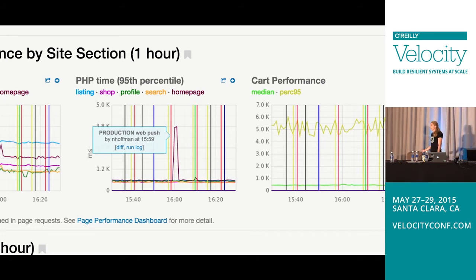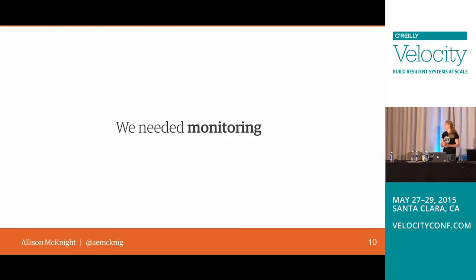The performance team might be looking at a graph later, like weeks to months later, and see a regression that happened. But by then, it was really hard to track down what had happened on that day and figure out what had caused that regression. We needed monitoring to help us understand what was going on our site and when our page's performance changed.